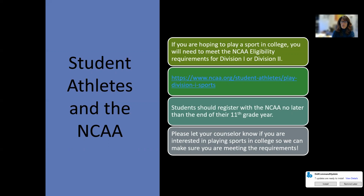There are 16 core courses that students need to take. They are different from the UC A through G requirements. So it's important that students are aware of these requirements and working towards meeting those requirements. Students should register with the NCAA no later than the end of their 11th grade year. Please let me know if you are interested in playing a sport in college. I can certainly help you with that process.